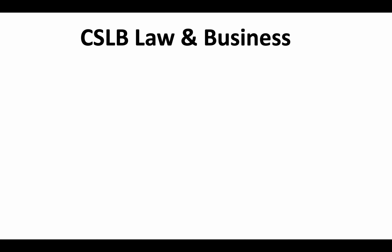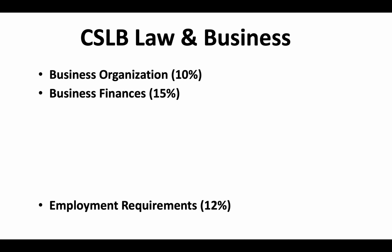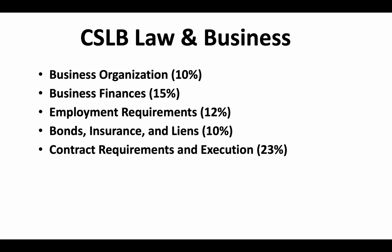Now, the law and business exam is broken up into a few different portions. There's a portion on business organization. There'll be a portion on business finances. You'll have to answer questions about employment requirements. Bonds, insurance, and liens represent 10% of the exam. There's a portion on contract requirements and execution. And then there's a portion on licensing requirements.